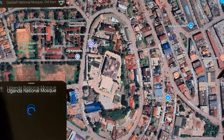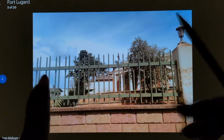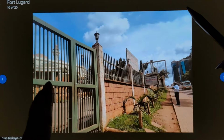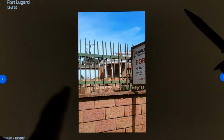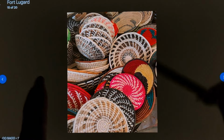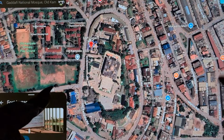Here's Fort Lugard. This was the first building built by the British, or like formal, center of operations for the British East India Company here in Kampala. Not really great photos, but here it is. Those are beautiful woven baskets. There it is, Fort Lugard.